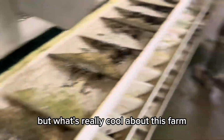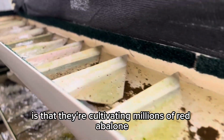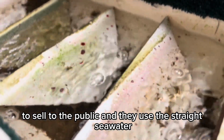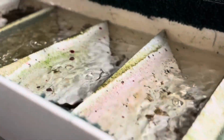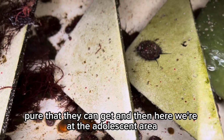What's really cool about this farm is that they're cultivating millions of red abalone to sell to the public, and they use the straight seawater, so it's the most pure that they can get.